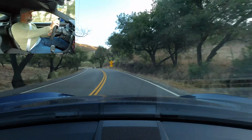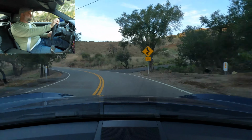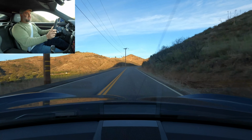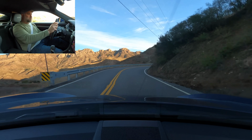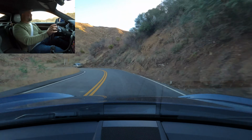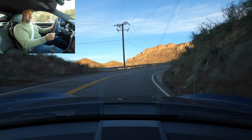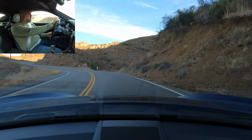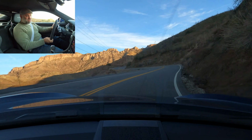Although, as you may have noticed, I've run into a similar problem as before, just in a different scale. Now, we're mostly stuck in second, and I'm even short shifting it a little into third just to get there. Because the truth is, in the PDK car, second gear red lines at 79 miles an hour, and third gear red lines at 108. Now that's compared to 83 and 114. So the ratios are shorter, yes, but not substantially so.